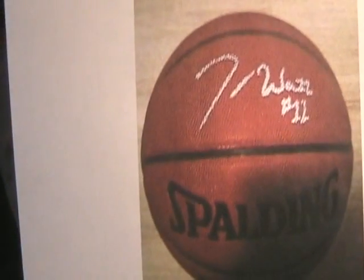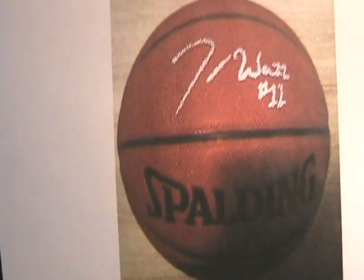Anyway, he sold a couple of these really, really bad. Looks like they were slowly drawn John Wall autographs on a basketball. This one here is item number 250-557-518-915. Sold for a paltry $61.99.